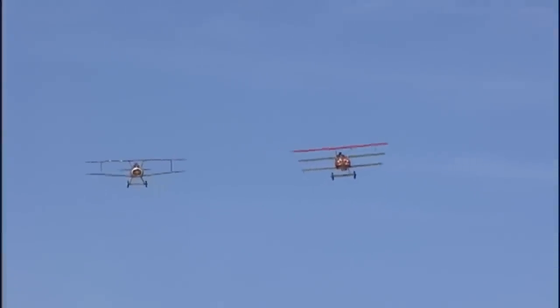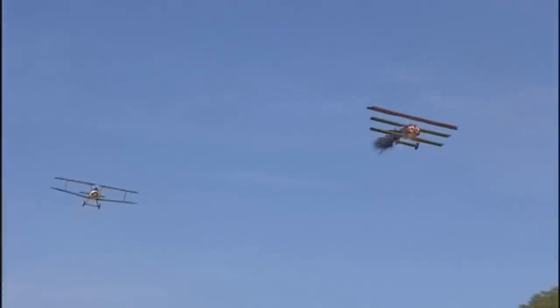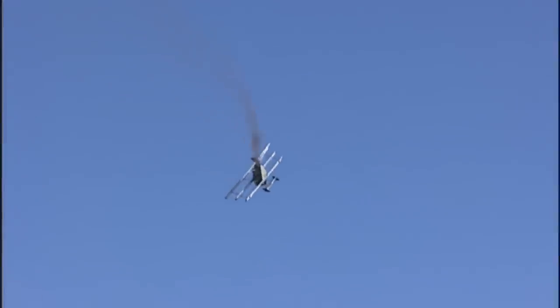By the end of the war, the Camel could claim nearly 1,300 enemy aircraft destroyed, more than any other Allied aircraft. It also played a significant role in gaining air supremacy for the Allies.